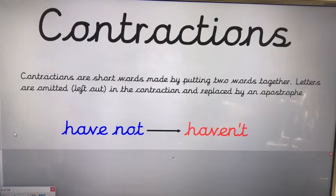So now it's your turn to have a go. In a moment I'm going to ask you to pause the video and I'd like you to write down on your piece of paper as many contractions as you can think of. Don't forget to use an apostrophe for those missing letters. Are you ready? Off you go.